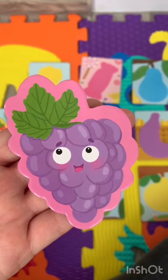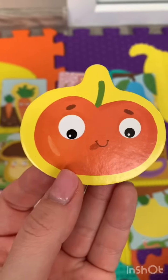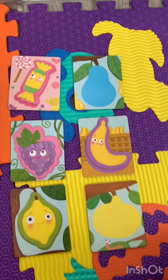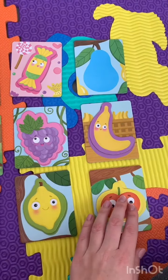Look at this. It's an apple. Apple, yummy. Very tasty apple. It is sweet and it is a fruit. Apples can be red. Apples can be green. Yes, do you like apples? Yummy. I like apples. Can you find where the apple is? Right, here it is. It's an apple. Perfect. And the last one, what is left?